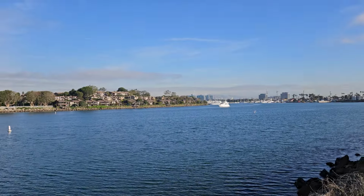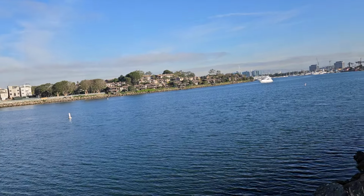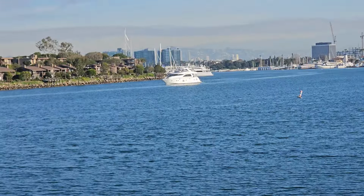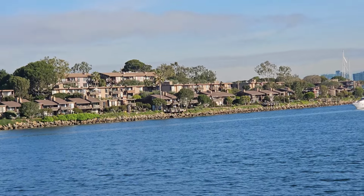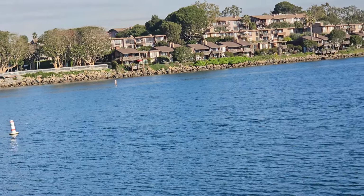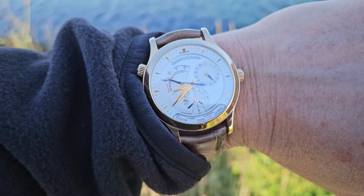Some of them are quite beautiful. That tribute, the dual time annual calendar, is an amazing looking watch. Too big. And again, that's the other problem. I think they just kind of miss with everything. Either the cases are too big, or something with the dial, or something's just off. Like this watch, I think is great, but I do wish it was a little bit smaller.